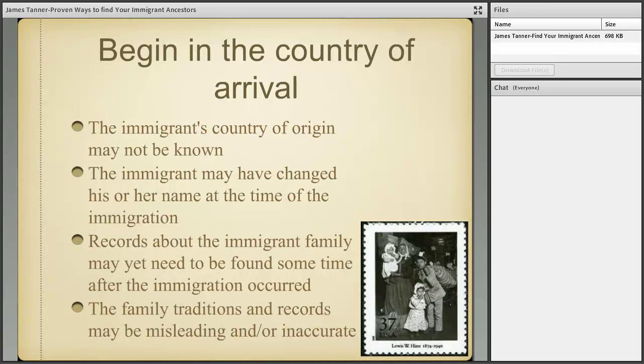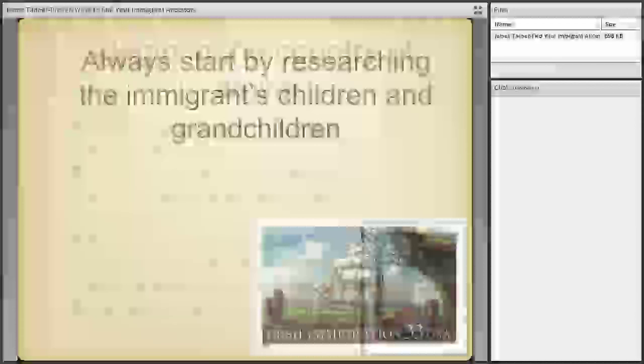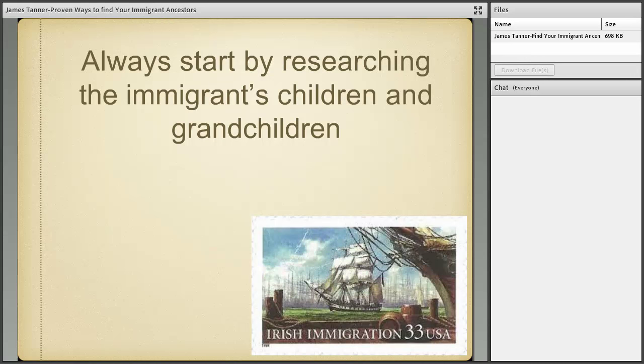Okay, now, so my rule is that always start by researching the immigrant's children and grandchildren. It's pretty tempting when you've looked at a pedigree chart to jump back to the empty space and start looking for the empty person. But the rule should always be to know as much as you possibly can about the children and the grandchildren: naming patterns, neighbors, relatives, families had a tendency to move over together, churches, schools, anything that may have given these people cause to associate with or be found with people from the same area of Europe as they came from.